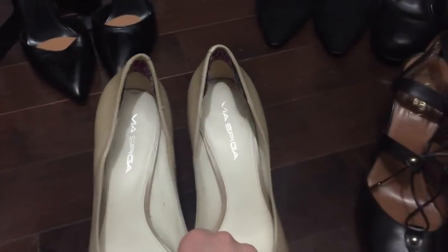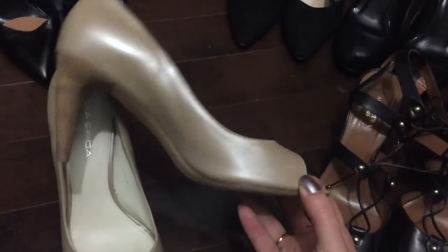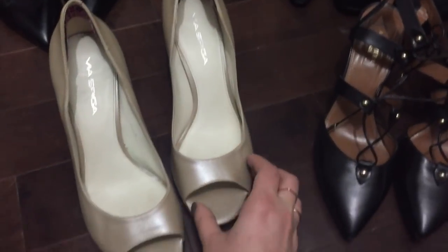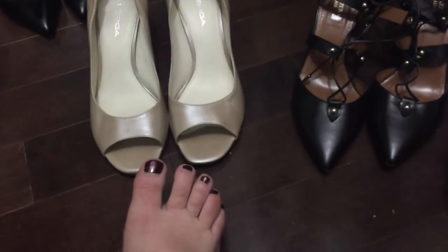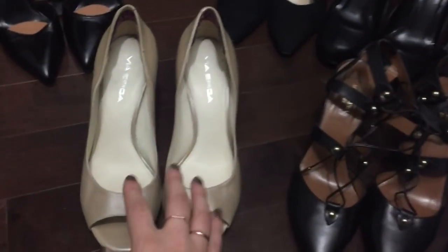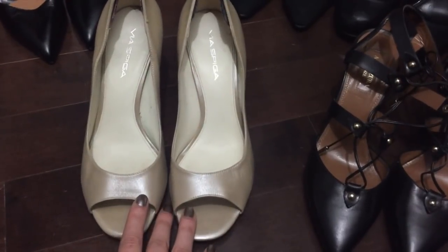Let's tackle these Via Spigas. A bit of an odd shape to the shoe. I bought them because they were very neutral, and I like the peep toe because, you know, it can show off your pedicure and it's all cute. But to be fair, I barely ever wear those. They're just not the shoes that I pick up.